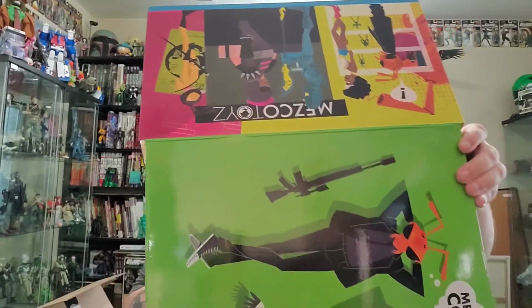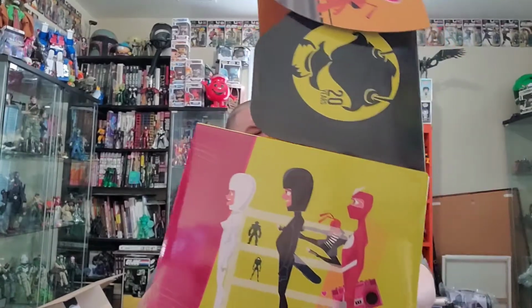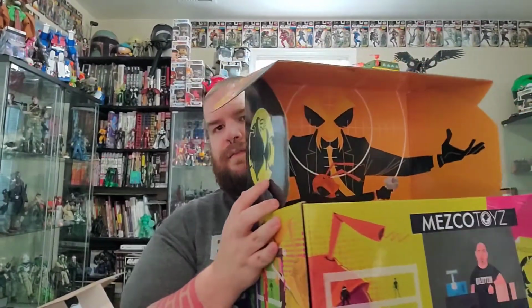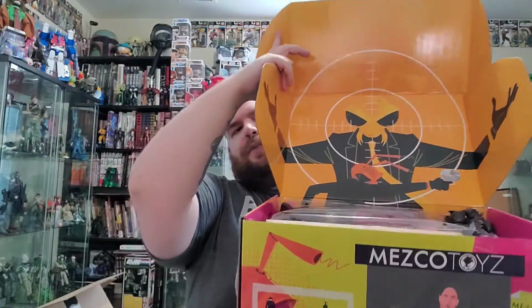So my review, I'll go over the actual box here, but I'm just gonna open the box right now. Love the 20 years Mezco logo. Like, we should have got a sticker of that, but that's pretty cool. Again, I'll get into full details when I do the review. Where can I put this thing?